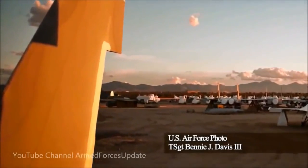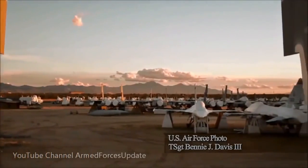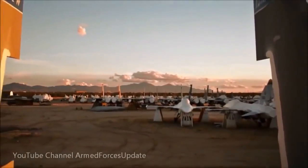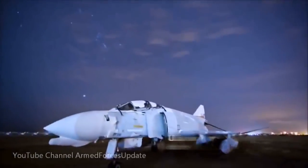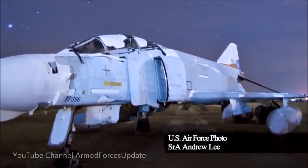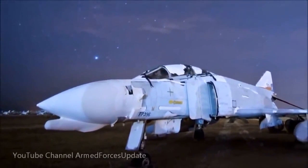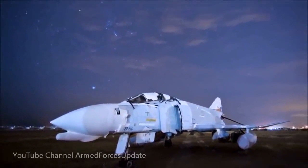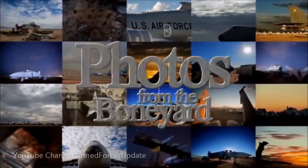Rows of F-15 Eagles and F-16 Fighting Falcons are stored and preserved. This allows them to be recalled into active service within 72 hours if needed. The F-4 Phantom II, which served as a principal air superiority fighter for the Air Force for over 20 years, has been a resident of the Boneyard since 1996. And that's Photos from the Boneyard. I'm Staff Sergeant Michael Brady.